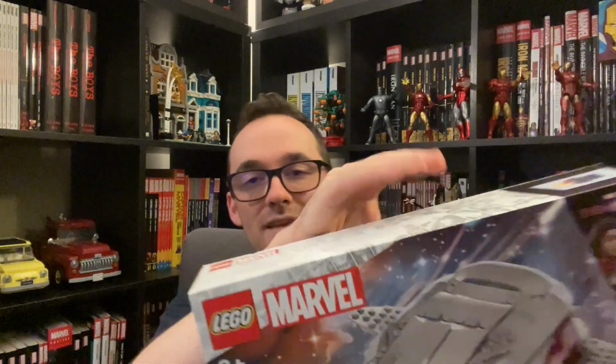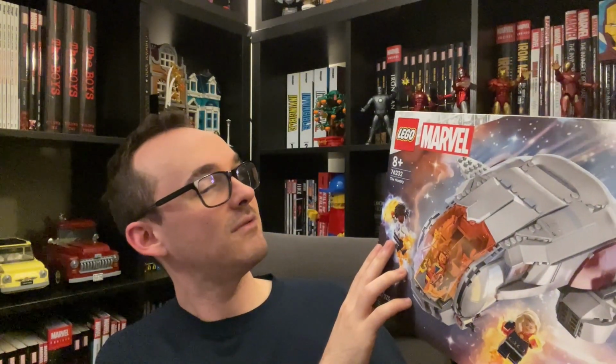I don't plan to open this. Hopefully one day these minifigures will go up in price and I can resell the set with the minifigures and make a good chunk of change here. But that set is the Hoopty, I want to say it's called. Yeah, the Hoopty here.